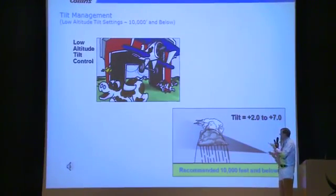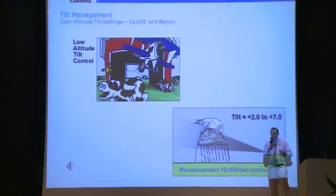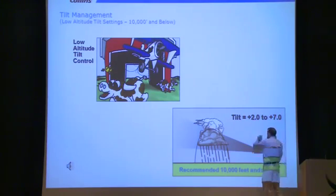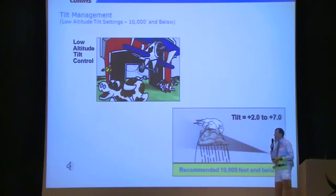So you're really busy during this time frame. You're doing checklists, you're talking on the radios, you've got a lot of stuff going on. So setting the +5 degrees up tilt is the best procedure below 10,000 feet.